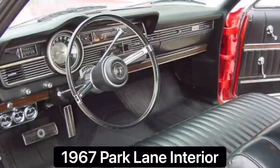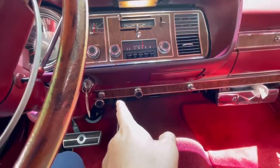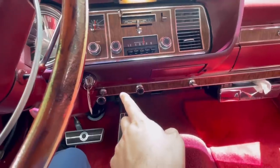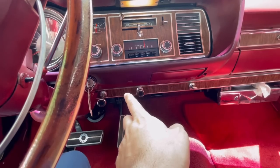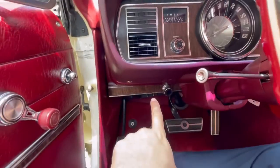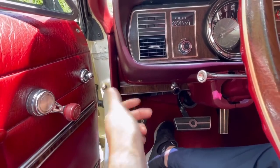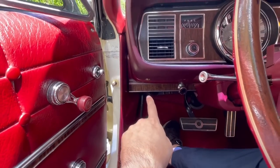And you can always tell the option content of your Mercurys by how many levers you have down here to pull. So this car, if it had the rear window defogger, would be a separate knob actually underneath this faux wood grain trim. There were options for rear speaker faders, the power door locks, which would be something like this. Over here, if it had cruise control, there would be a pull lever as well to activate. You'd pull that out first, then you'd push the set button at the end of the turn signal stalk if it were so equipped.